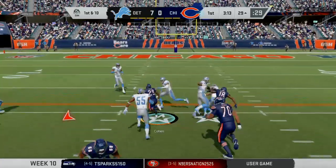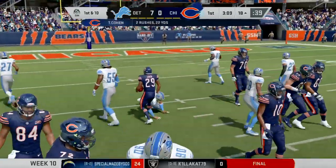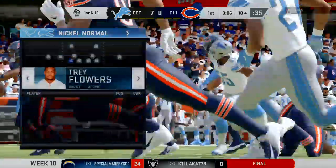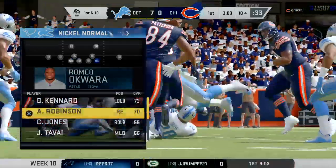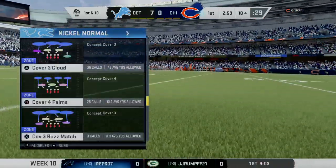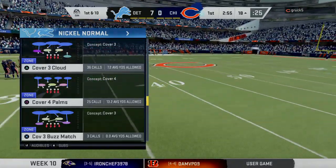This is Cohen. And inside the 20 before he's brought down. 11 more on that one and another first down. They're making it look easy out there. Another first down. So far on this drive, let me do this little bit of math here. 4 plays, 3 first downs. That's a pretty good recipe for success.